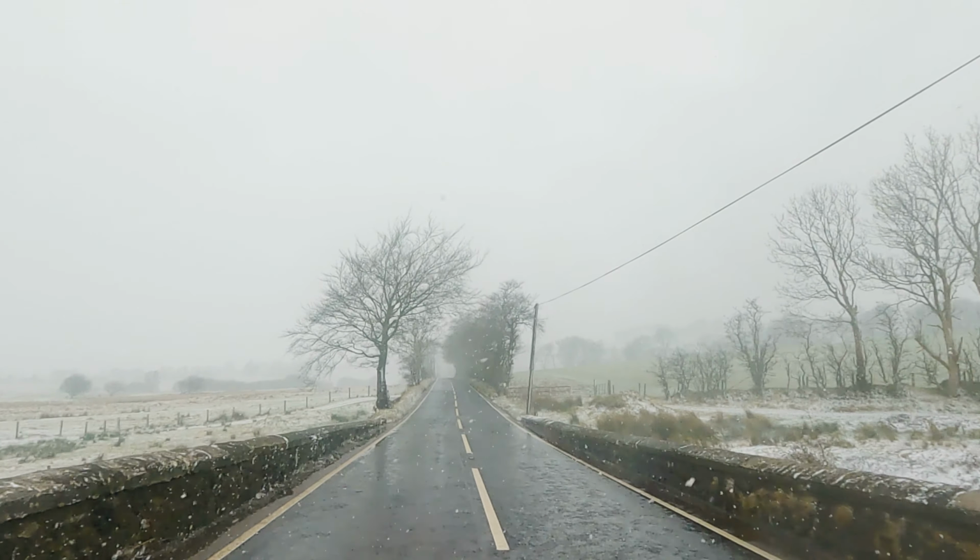So yes, today I am going to try and find out if I've got a better solution for running in blizzards. I bought these cheap ski goggles, cost me about a tenner, because the last few times I've been out running in snow, I just get snowflakes into my eyeballs, my glasses are completely unusable, and it's a completely miserable experience. So I wanted to answer the question, do I need to give up running in blizzards, or can I find a way to make it work?